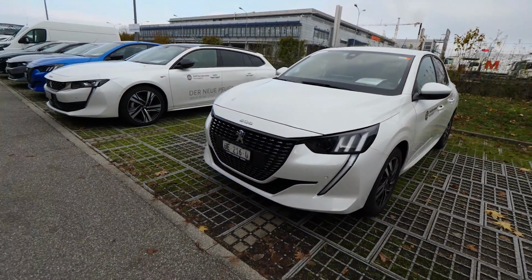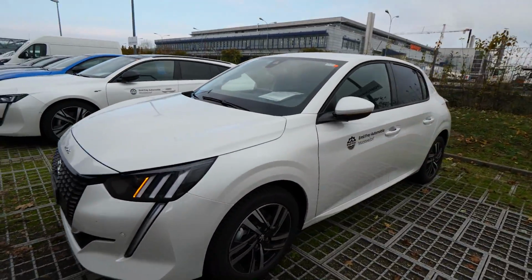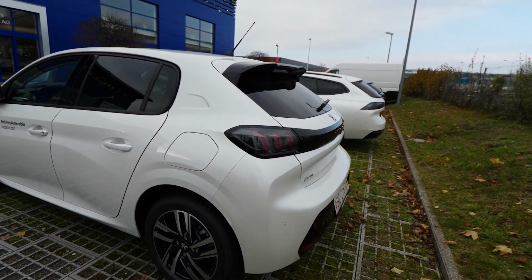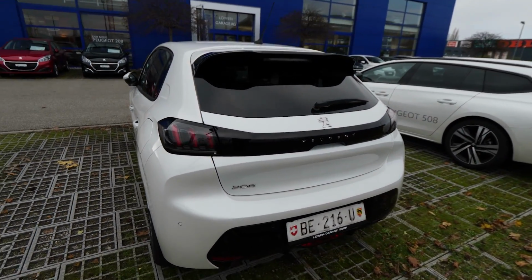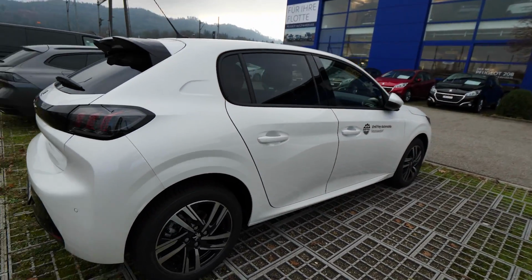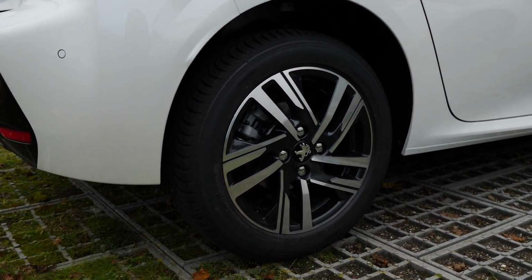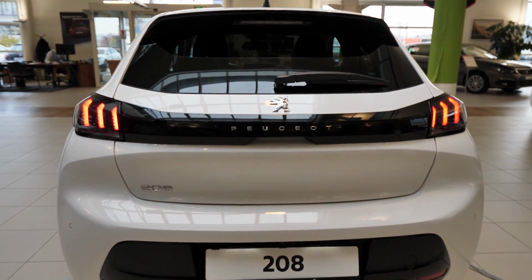This version right here is the standard version, the Peugeot 208 Allure. So this car will come kind of standard like that. You can add some extra options, extra features, if you pay extra. But I just want to show you the way the car will come from the factory standard. So stay with me, guys, in the next minutes, and I will show you every single detail about this car. We will start first with the exterior.